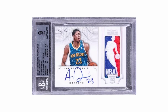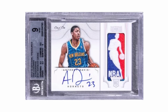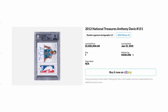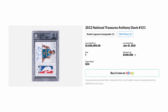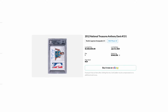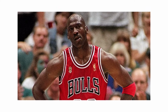It's Anthony Davis and his 2012 to 2013 Panini National Treasures Rookie Logo Man Autograph 1 of 1. This is his ultimate card. In 2021, it sold for just over $1 million, which at the time set a record for the most expensive basketball rookie card. Considering how AD's career has gone since, the buyer might not be too thrilled about that price today. Now it's time for Michael Jordan, who has $3 million cards.